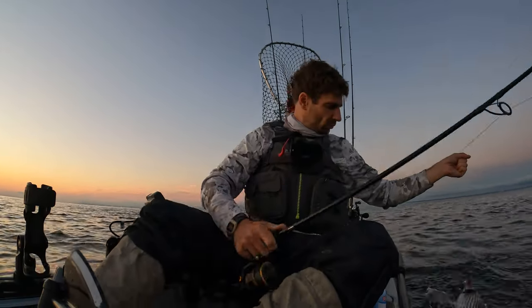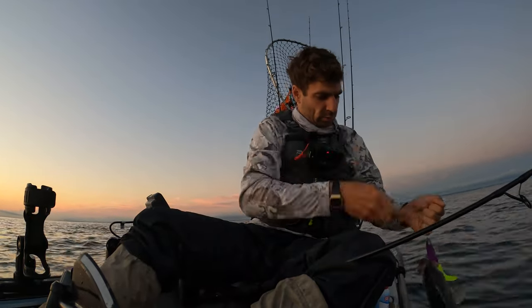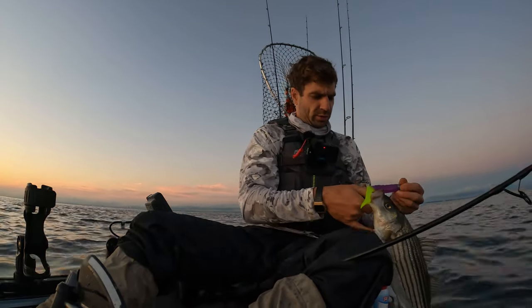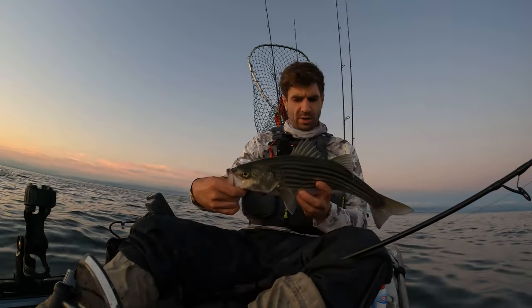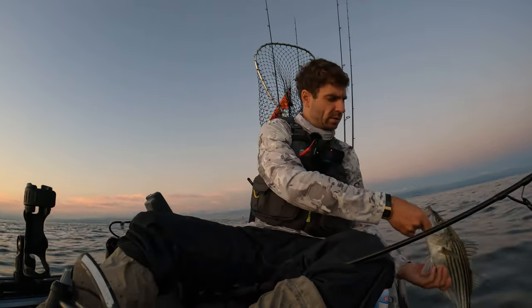Here he comes. What's this? A fish? I'm using the purple chartreuse because the water's pretty dirty. Wow, he's been filling up on all the little rain bait that's around right now.